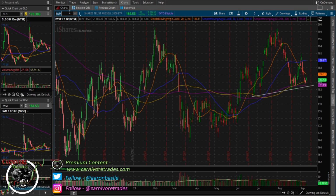For the Russell 2000, again, pretty weak showing last week. It is getting a small bounce here today, but nothing to really write home about. Only up 33 basis points right now. You could make a case you've got a little head and shoulders there. It still hasn't triggered, so something to keep an eye on. But a break of this trend line probably takes the Russell down to this gap fill here.